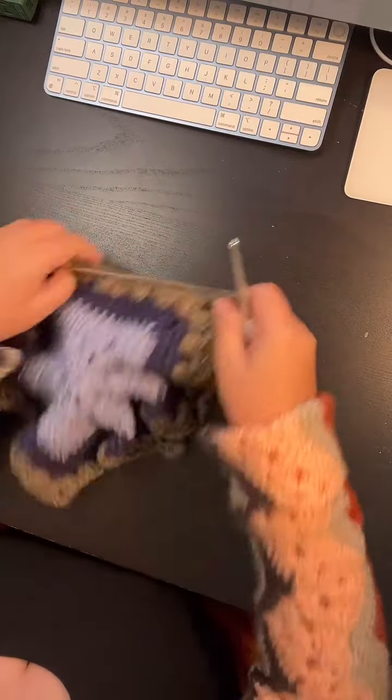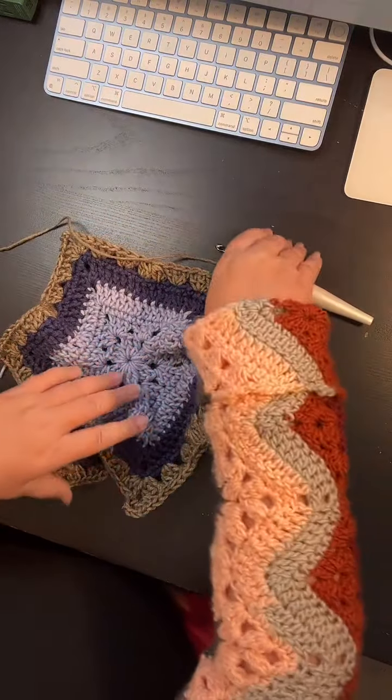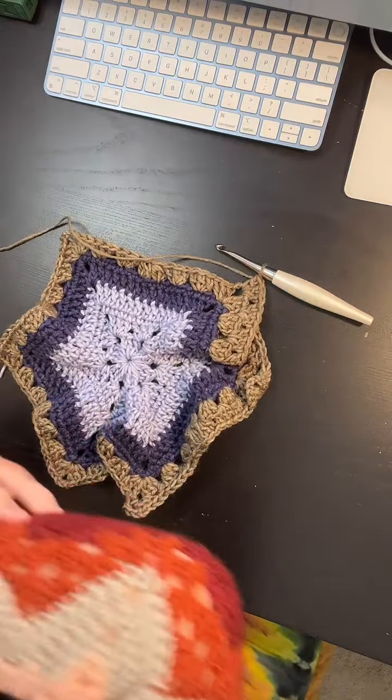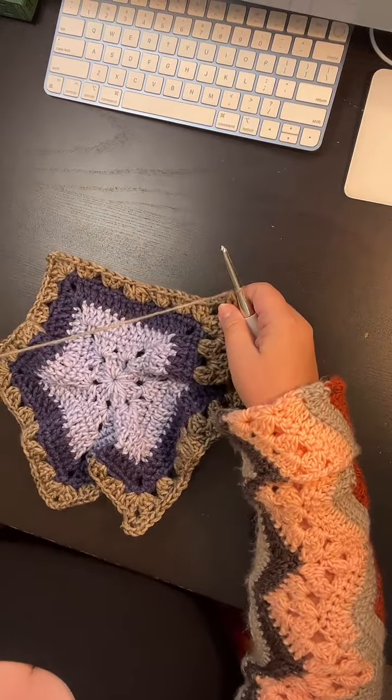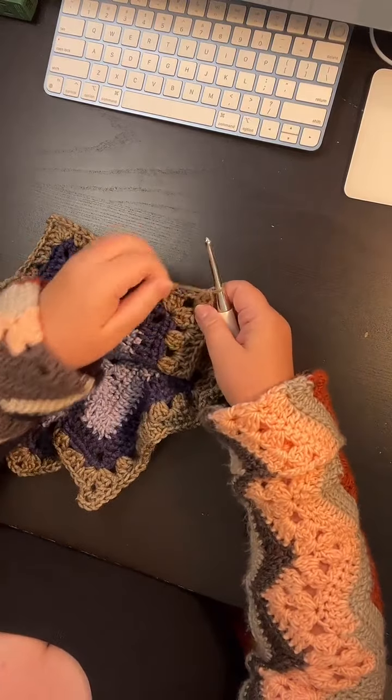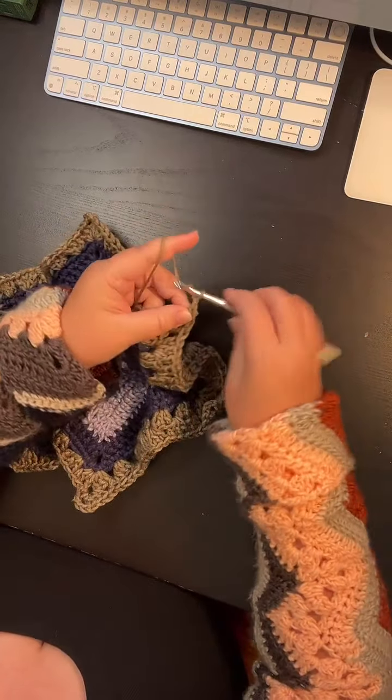Hey Bee the Bee, this sweater that I'm wearing is just a shrug, and it's the 6-day kid blanket inspired shrug. It's on my website, bettymcknit.com.